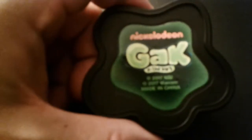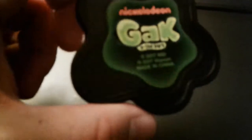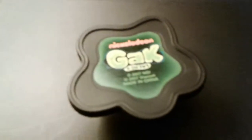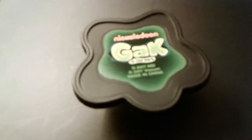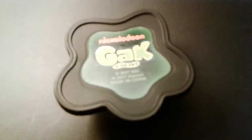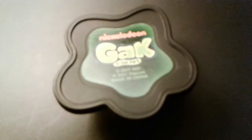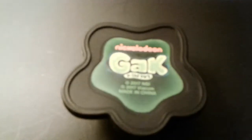And actually we'll get to the history of it in a second here. But this was made in 2017. This was purchased at a Toys R Us just as it was announced they were going out of business. So I popped in to check out Toys R Us for the first time in a long time, and found this whole nostalgia section of Nickelodeon artifacts, for lack of a better term, and they had some Gak there. And I picked myself up a Gak for the sake of nostalgia.